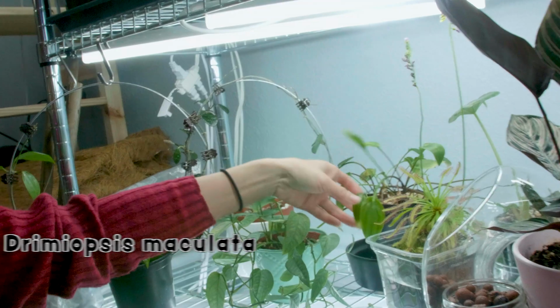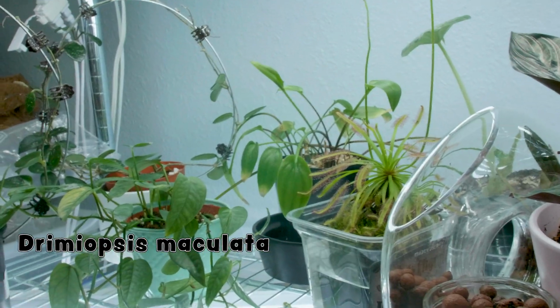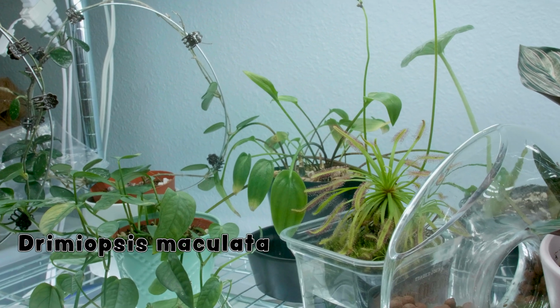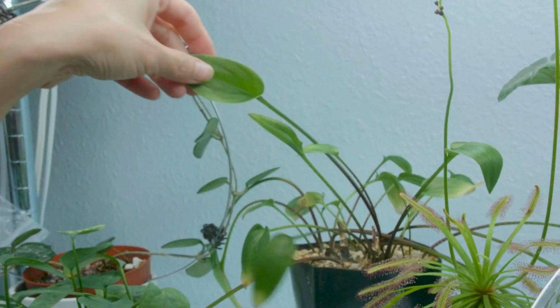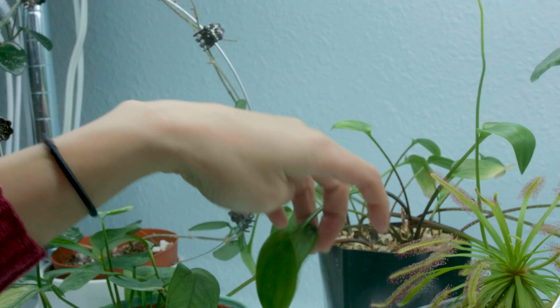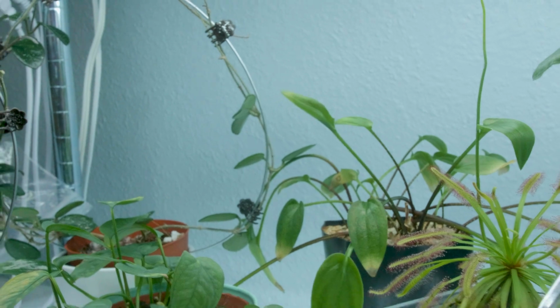I don't know the name of this plant, but it is related to the really sad plant that I showed you guys earlier that never recovered. But it was doing fine. So I think maybe they're going into their dormant stage because they think it's winter. All three of them are kind of suffering a little bit.